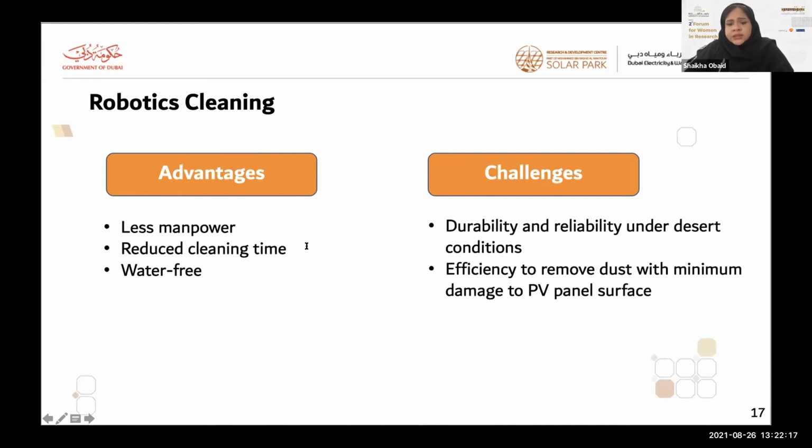the cleaning robot is an electronic device that is prone to failure while performing in such hot and harsh weather conditions. Moreover, there is also the challenge of effective dust removal with minimum damage to the PV panel surface. And this is where our role as an R&D center comes in. In order to address the previous challenges, we are currently conducting a study to investigate robotic cleaning approaches under the harsh weather conditions of the Dubai desert.